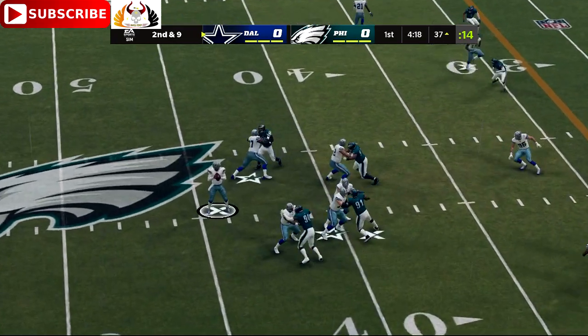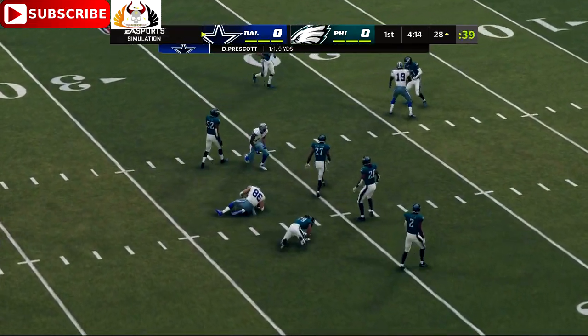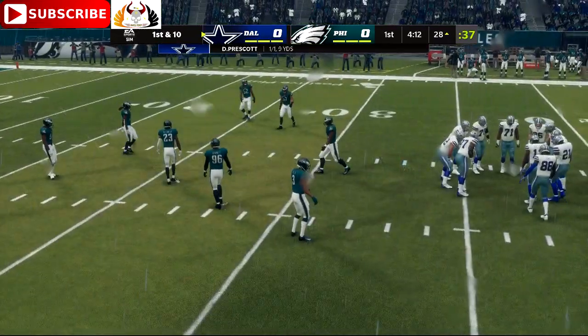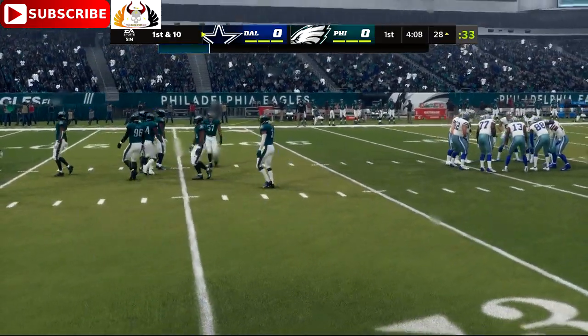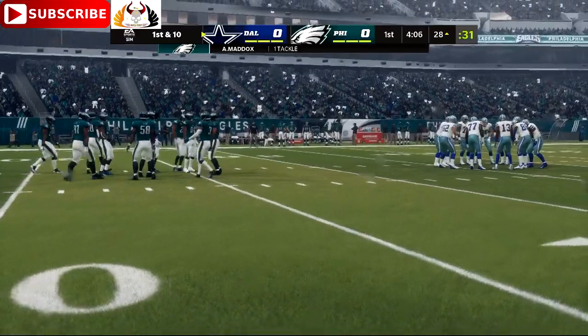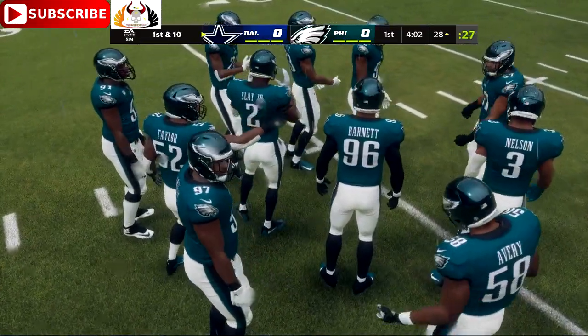To throw is Prescott. Man open, that's complete to Dalton Schultz. That was a route run, not just with dexterity, but with intelligence. Found the hole in the zone, made sure the quarterback saw him, and was able to make the sure catch and flip the down marker back to 1.